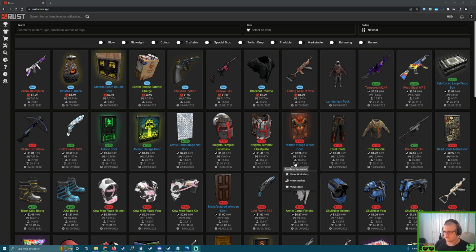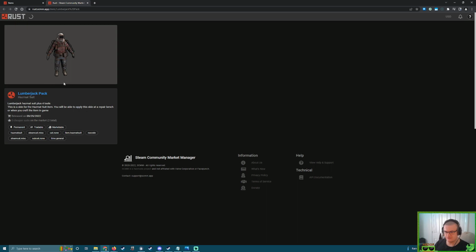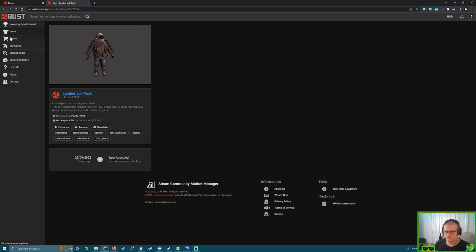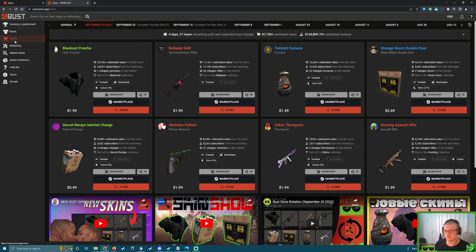So we just did the Saturday Skin Showcase. Right there we can see the Lumberjack pack. Thanks to SCM, it could track and see all those potential details. We saw this appear just a few days ago at the recent Rustore rotation, but don't need to worry about that now. We are here to talk about and discuss what we see right here.